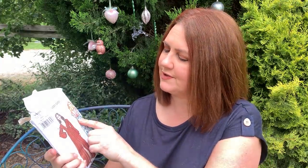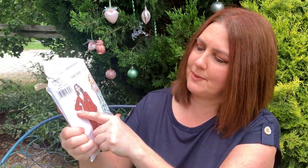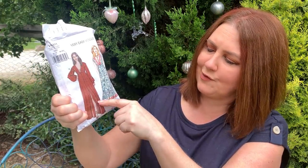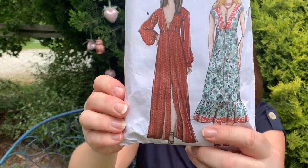I find them rather simple. They come together quite well. This one I made a size 16. I did a version A, but I also incorporated the version B skirt. So I didn't put the ruffle. I used the split, but I made it into a midi length. So I kind of did a bit of a mishmash of everything.